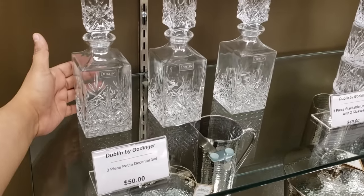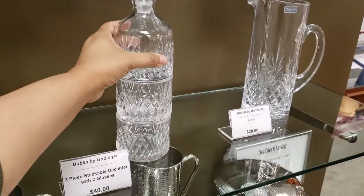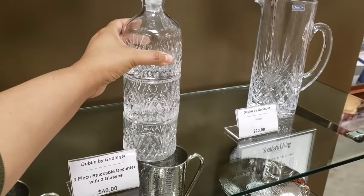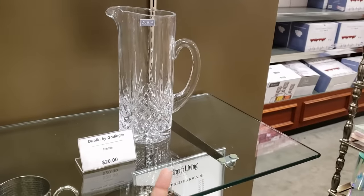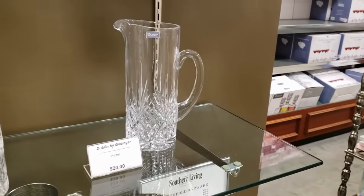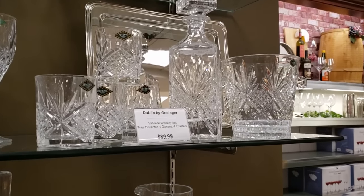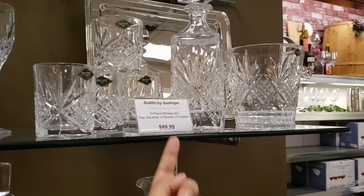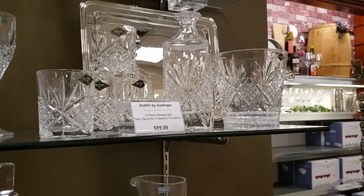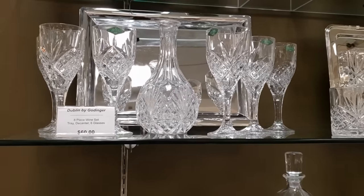They're a 50. Beautiful. Ooh, they're stackable right here. That one will be 40 and 20. Wow. Oh my gosh, look on top. Oh my gosh, so beautiful. 90 pretty much for everything right here. And this one will be a 60.